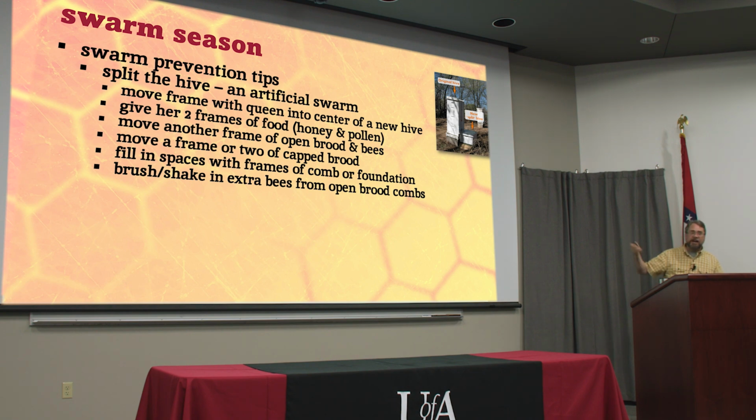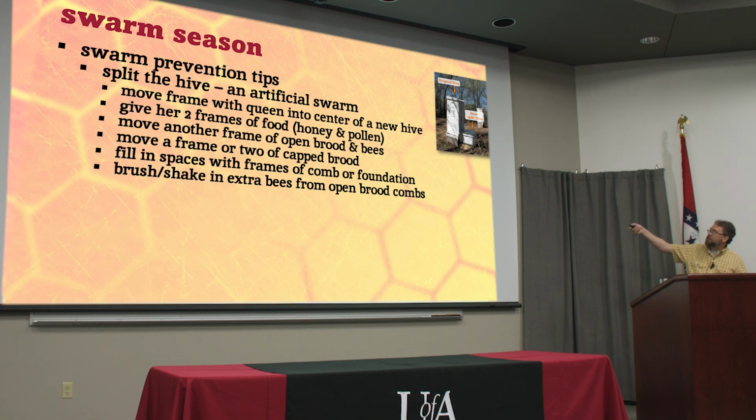So go back to your original hive, find frames of open brood, pick them up very gently, covered with bees, because your open brood is covered with nurse bees. Now hold it over your little hive, your split, and take your bee brush and just brush them all into that hive and put the comb back. Do that 2 or 3 times because now you've moved a lot of young nurse bees over here. The nurse bees don't really go outside, so once they drop in here, they're going to stay put. Plus, you've got some open brood in there, so they'll tend to those.